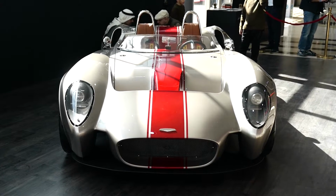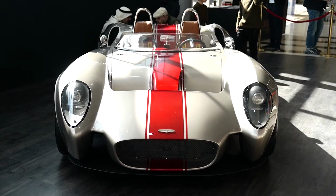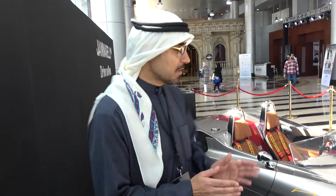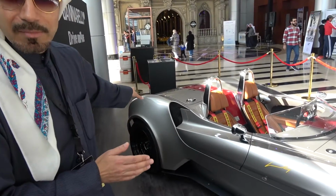He decided to put a Nissan engine in it because it's very reliable and it's very affordable as well, and powerful. Is it 350? 350, yeah. So it's the 350 engine. He mounted it in the back. He put it exactly in the middle.